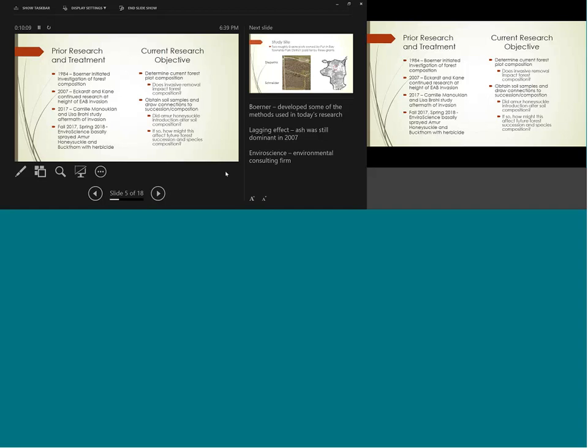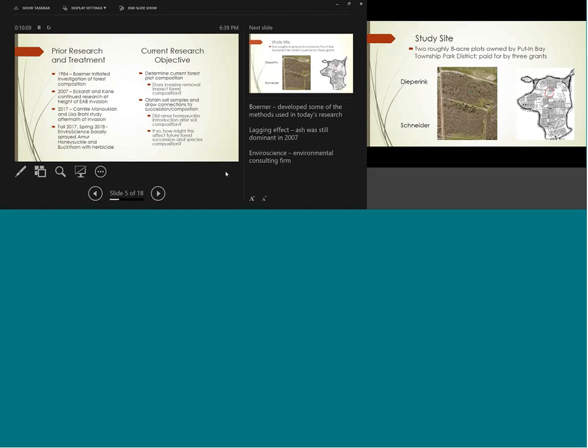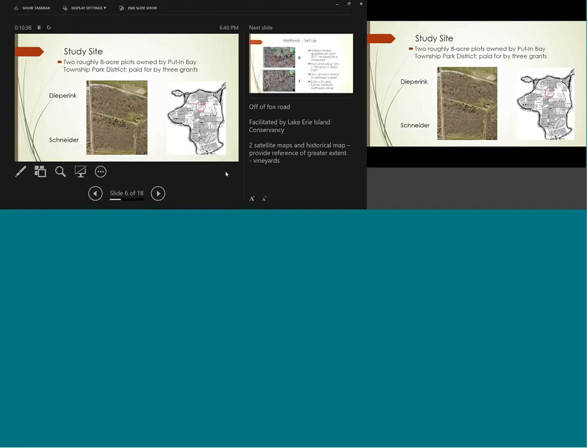This is our study site. The top one is Diepernick and bottom is Schneider. They're both about 8 acres. Very, very heavily wooded, so it was definitely interesting getting in there and trying to take DBH measurements, lots of mosquitoes, lots of poison ivy. And I included the one on the right just to give you a different extent and show you the old land use and how divided and fragmented it was, just to show you how this kind of began.